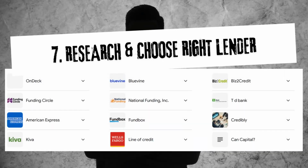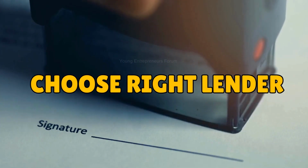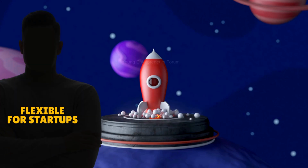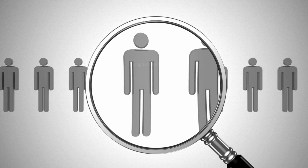Step 7. Research and choose the right lender. Each lender has unique criteria, so choosing the right one is critical for increasing your approval chances. Some are more flexible with startups, while others prefer businesses with a strong history.